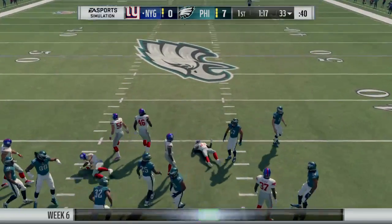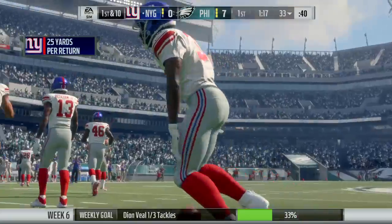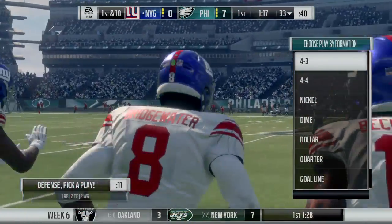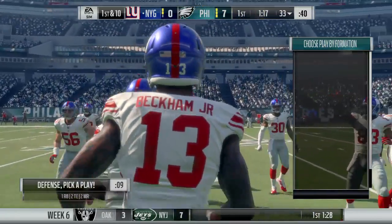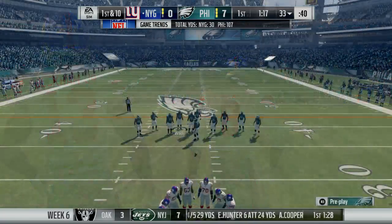And a good effort on the return there. Gets him across the 30 to the 33-yard line. And New York set to take the field. And I would say they went 3 and out last time, but actually they didn't even get to 3 and out. Still a strange decision to us here in the booth.